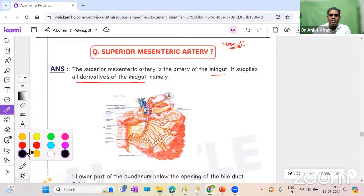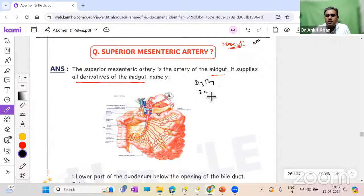If you see, it is a very simple artery to learn, the superior mesenteric artery branches. Why? Because the superior mesenteric artery and inferior mesenteric artery supply the mid and hindgut. So if we know what is there in the midgut, the branch names will be like that only. Let me tell you over here. Midgut parts are the terminal part of D3, the duodenum, right? Then you have the jejunum, then the ileum. Then we have the cecum and the appendix also. Then we have the ascending colon, and the proximal two-thirds of the transverse colon.